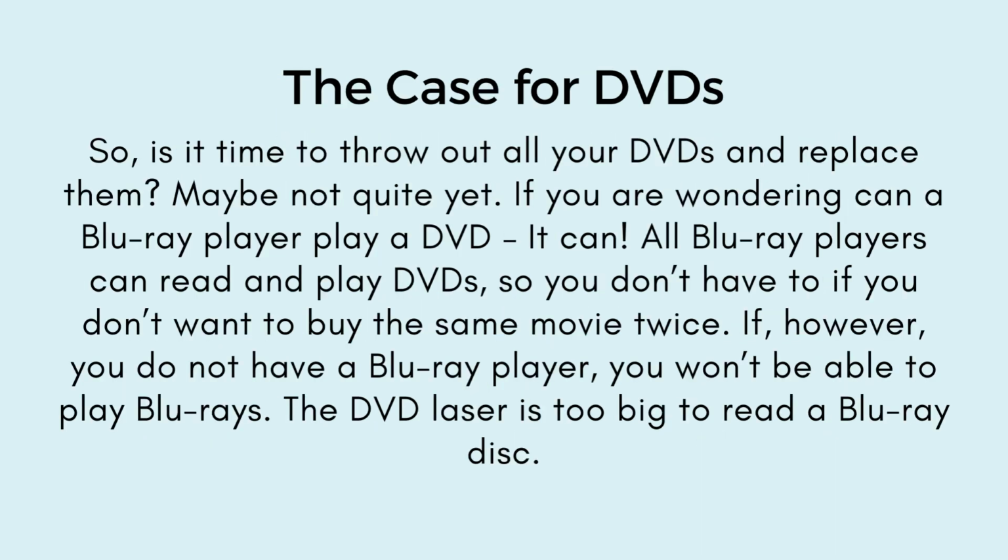The case for DVDs. So, is it time to throw out all your DVDs and replace them? Maybe not quite yet. If you are wondering, can a Blu-ray player play a DVD? It can. All Blu-ray players can read and play DVDs, so you don't have to buy the same movie twice. If, however, you do not have a Blu-ray player, you won't be able to play Blu-rays. The DVD laser is too big to read a Blu-ray disc.